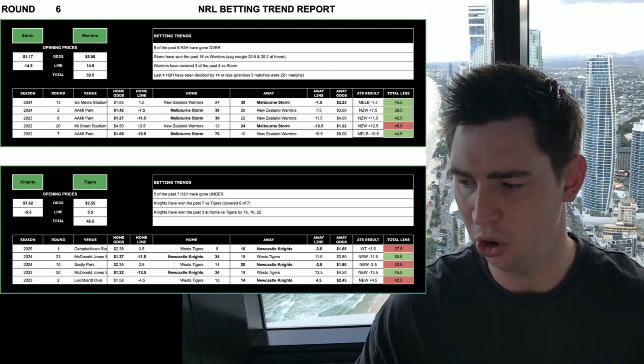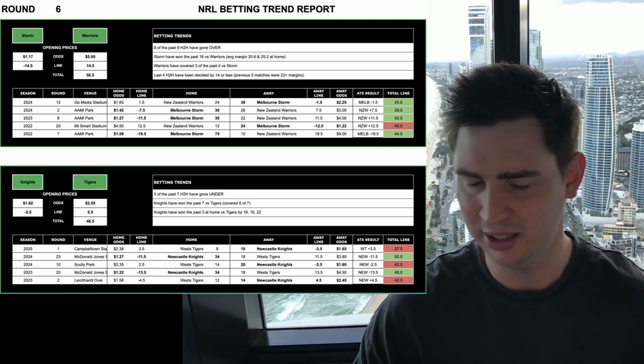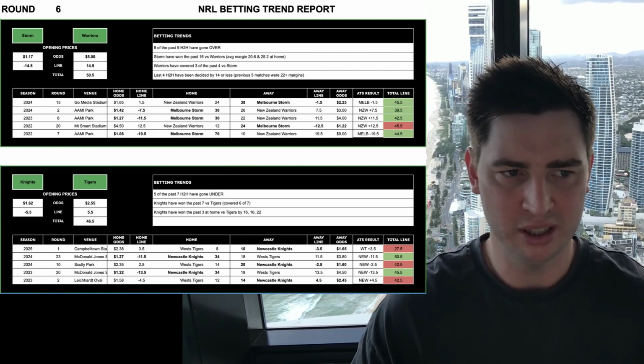Storm games during the day go over. Storm are 3-1 to the over so far this season. Expect a Melbourne win in this game. I think we'll see points.